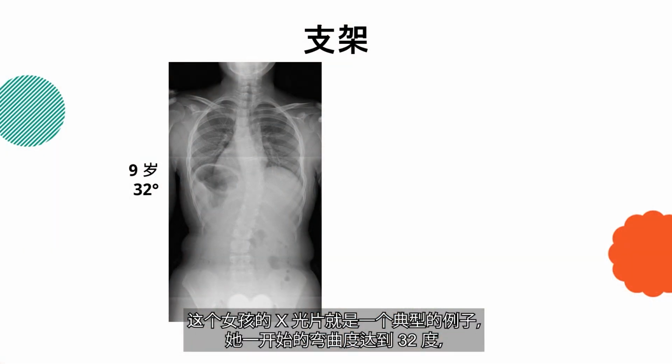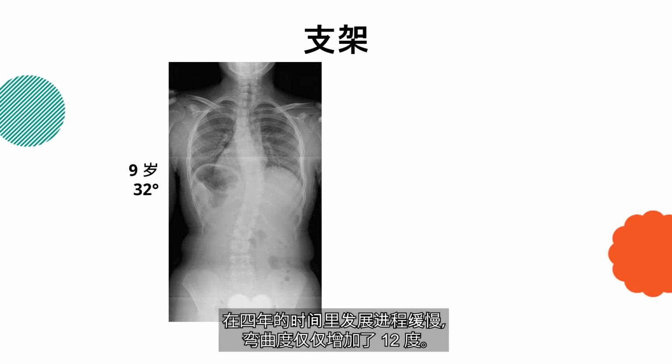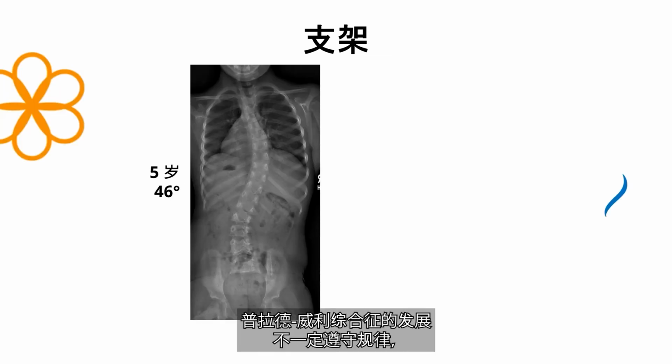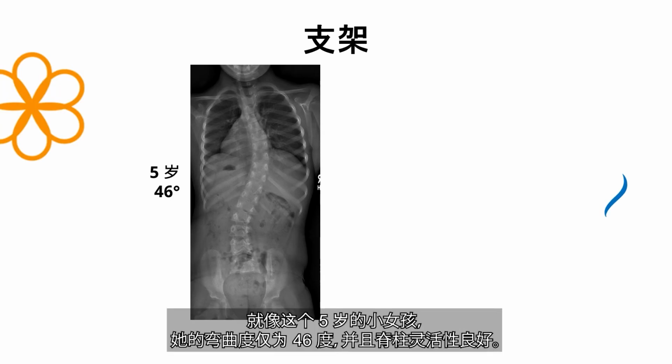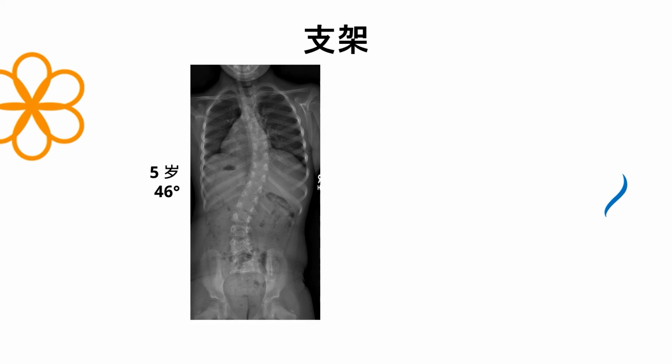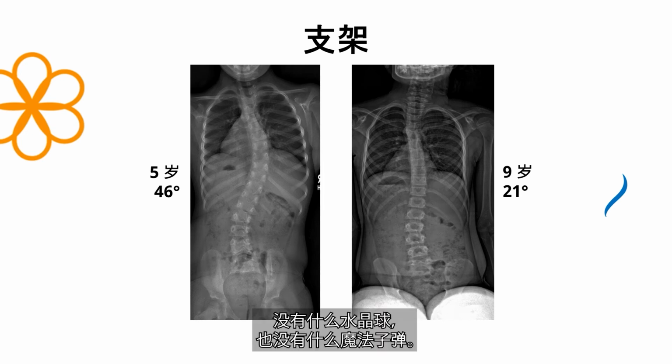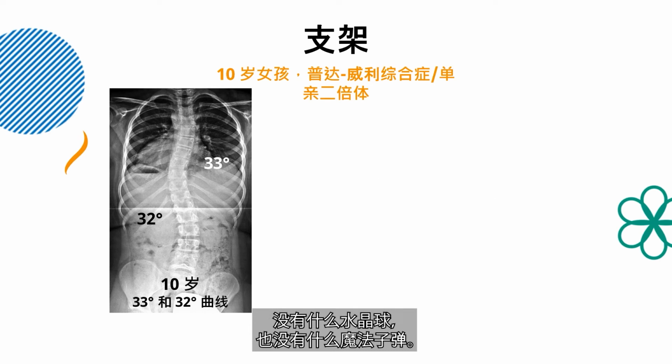A typical example is this girl who started with a 32-degree curve, slowing progression to just over 12 degrees over 4 years' time. Prader-Willi syndrome doesn't always follow the rules, as with this 5-year-old girl with a 46-degree curve and nice flexibility. At 4 years into bracing, we were thrilled to see that her curve was only at 21 degrees. But there are no crystal balls and no magic bullets here.